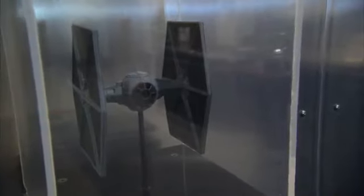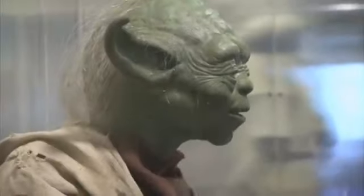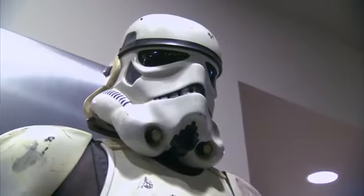This is one of our only Star Wars artifacts here. This little TIE fighter. Oh, that's cool. Well, this was used on Jedi. And this is a Yoda. Hey, Yoda. We have several Yodas at our house. There's an actual stormtrooper.